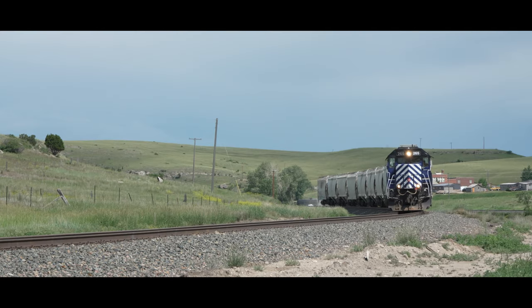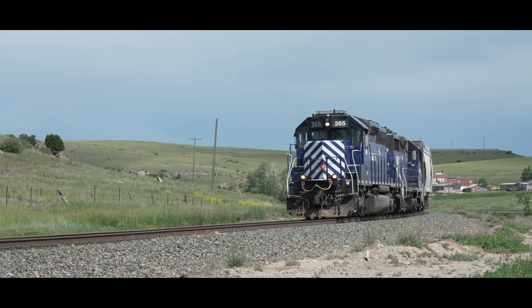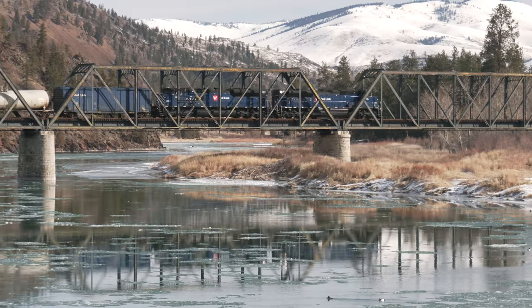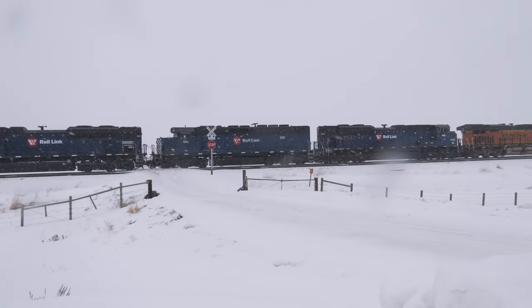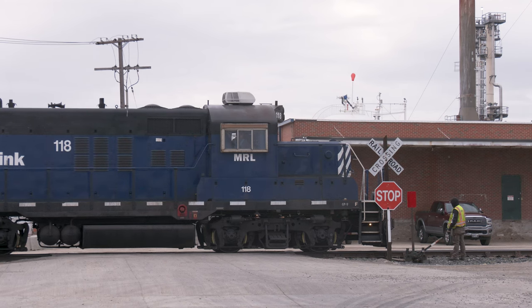Since its beginning in 1987, Montana Rail Link has built an incredible following among the railfan community. Its popularity may be attributed to the railroad's beautiful setting in the Big Sky Country, or its impressive fleet of EMD locomotives. More likely, it is because the Montana Rail Link is unique.